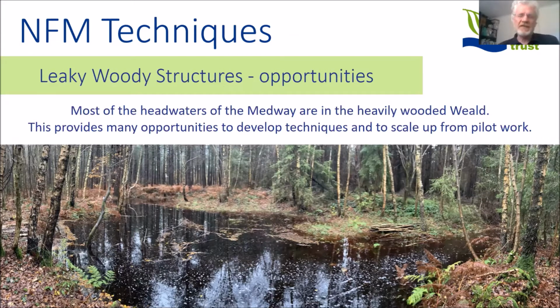A central technique in natural flood management is creating what we call leaky woody structures. Some people call them leaky woody dams or beaver dams. There are various names for them. The current thinking is that we should call them leaky woody structures. These are temporary dams which slow down and hold up the flow of water, even just for a few hours, before then releasing it and letting the river do what it normally would do.